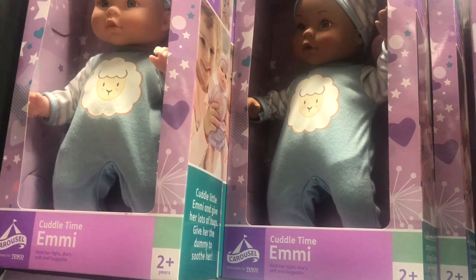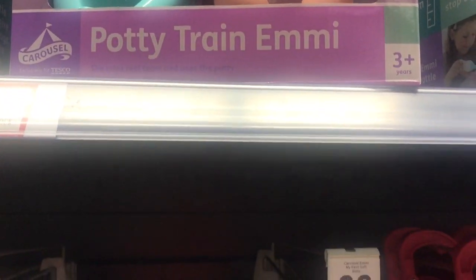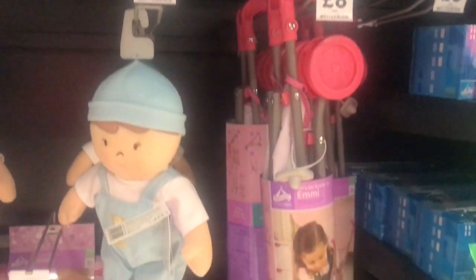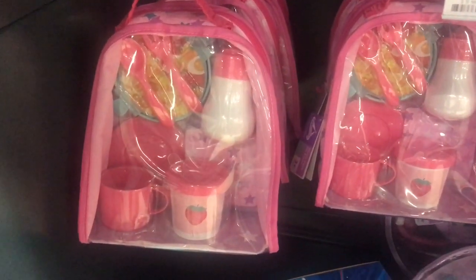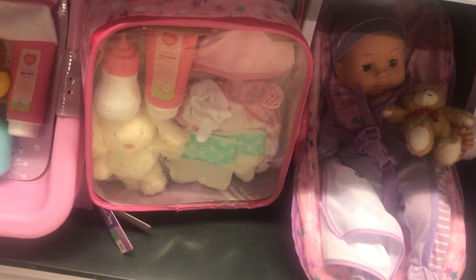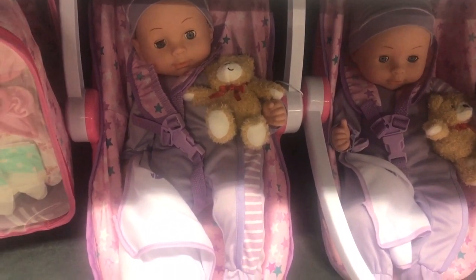I think I've shared this before, but I'm just showing you some of the dolls. And this one's quite sweet. This one's £10 and that is for 2+. We've got the Potty Train one. That one is £15. And then with the range you get the buggy, and you can also get the little backpack, which we have actually bought for one of our granddaughter's dolls. And then down the bottom you've got the bath set, like the changing set, and then a larger doll for £16 in like the Harry baby and car seat.